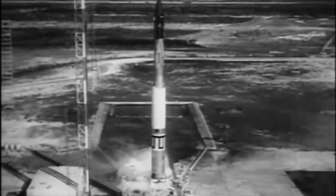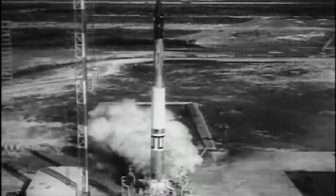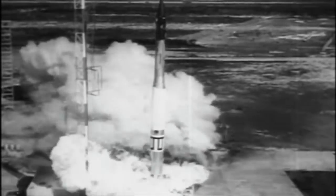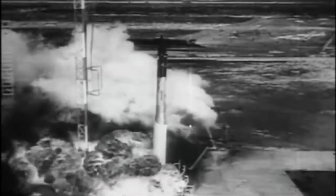3, 2, 1, 0, ignition. Eight weeks after Sputnik 1, December 6th, 1957, on live television, Vanguard rises a few feet, loses power, and explodes.